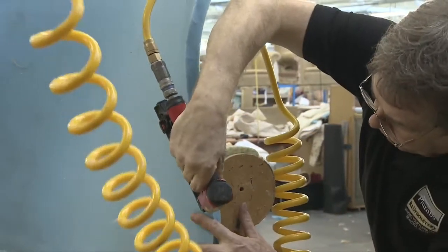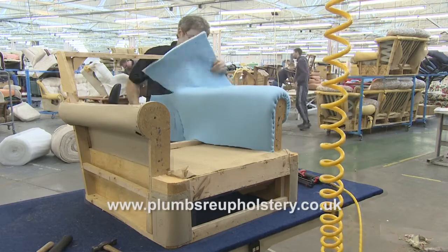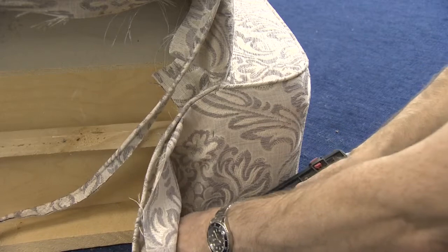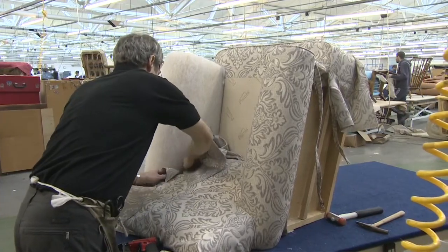There's lots more information about the reupholstery process and real customer stories at www.plumbsreupholstery.co.uk. Cutting and fitting the fabric requires great skill, a careful touch and an eye for detail.